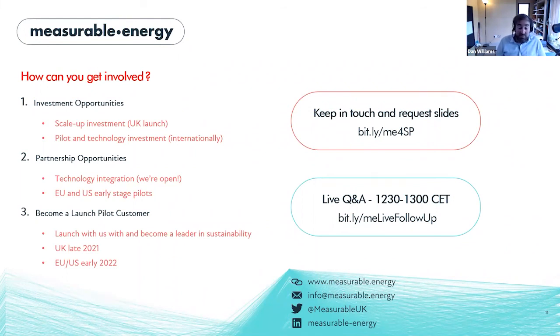And what we're looking for now is the first stage of investment scale up. So we're looking for innovation investors who want to join us, potentially to perform larger scale trials and pilots, or indeed invest in the company long term.